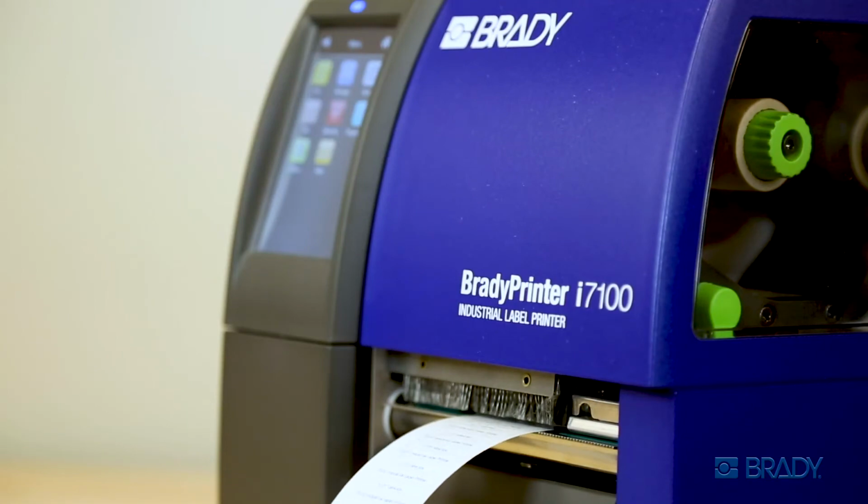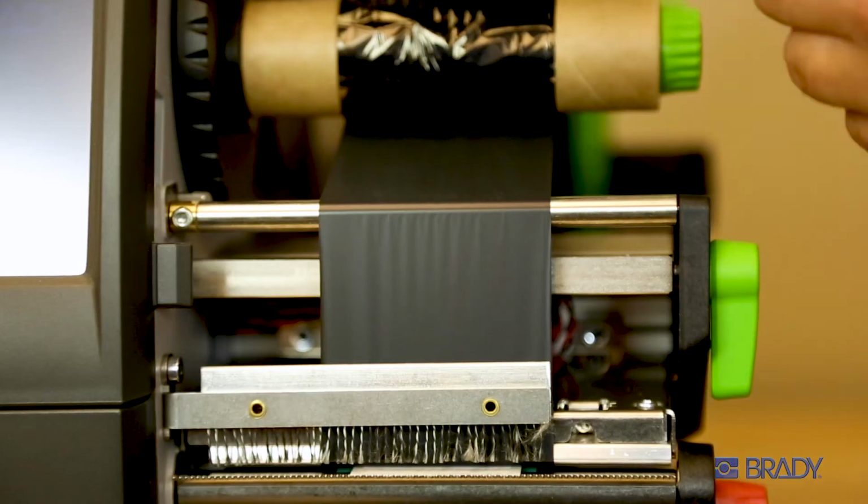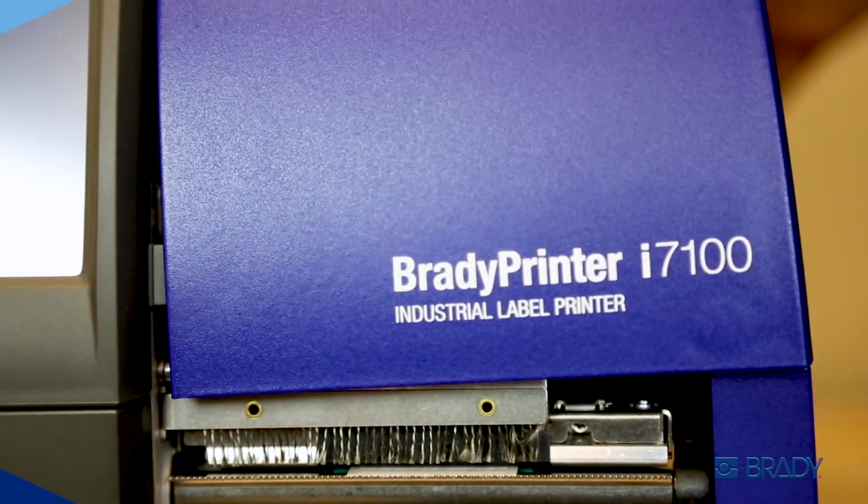Get high-volume, high-speed, precision printing with the BradyPrinter i7100 industrial label printer.